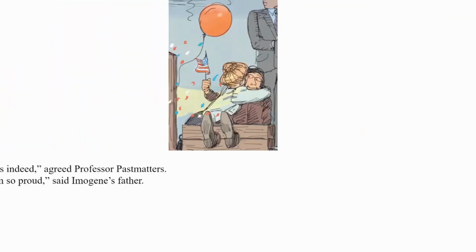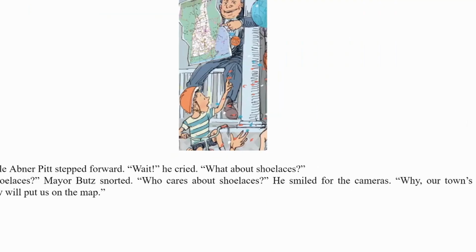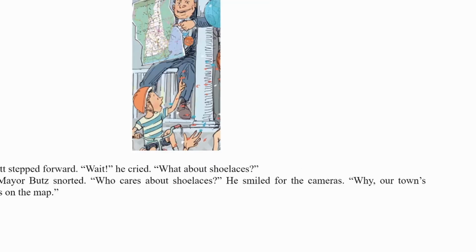"Yes, indeed," agreed Professor Passmatters. "I'm so proud," said Imogene's father. Little Abner Pitt stepped forward. "Wait," he cried. "What about shoelaces?" "Shoelaces," Mayor Butts snorted. "Who cares about shoelaces?" He smiled for the cameras. "Why, our town's history will put us on the map."